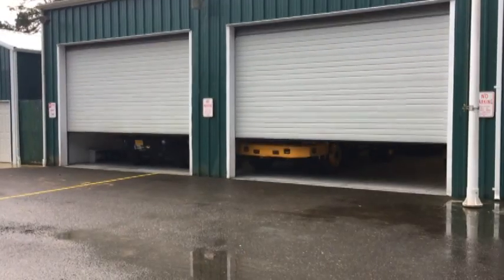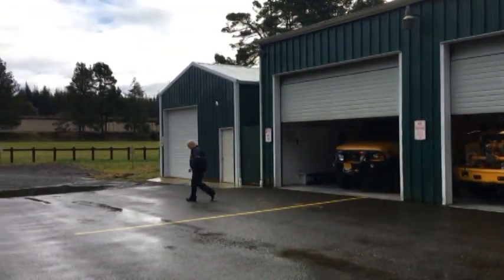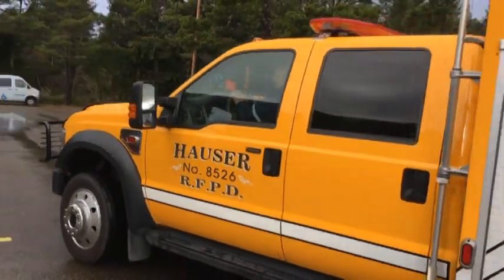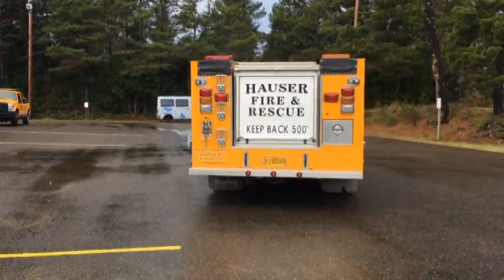Despite the setbacks, despite the opposition, Chief Wharton and his dedicated crew of volunteers met each challenge and continued to provide quality emergency medical and fire protection service to both the Hauser and Lakeside District. We doubled our workload, put the burden on our volunteers, and we are a volunteer department. Everybody here is volunteer, and everybody stepped up to accommodate that.